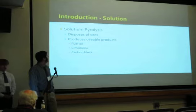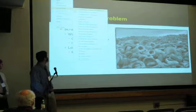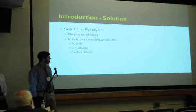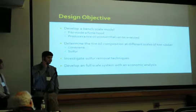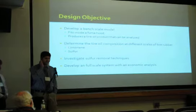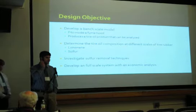So our solution was pyrolysis to convert the tires into chemicals like limonene and solid carbon. So our main objective was to design an experimental setup that fit inside a fume hood in order to capture any escaped gases and such, as well as to increase the control over the experiment.